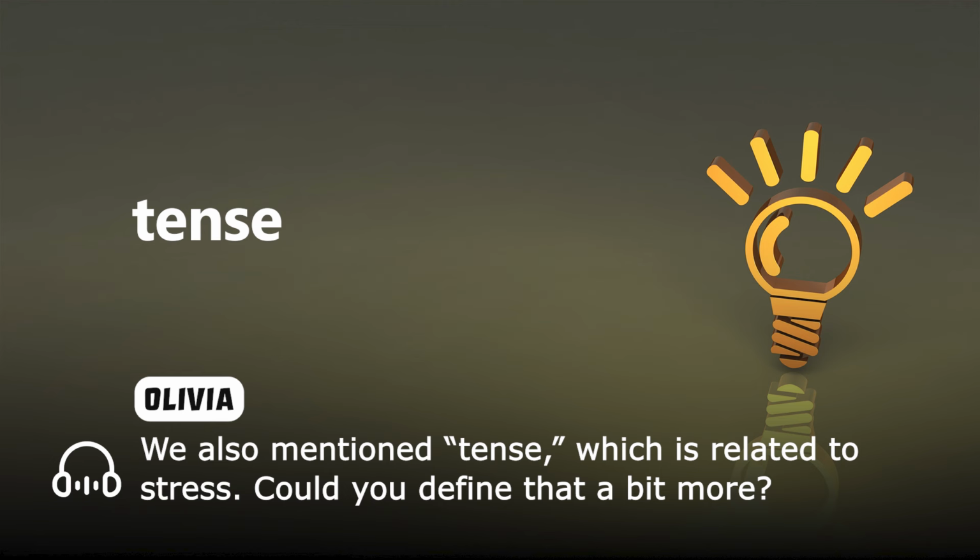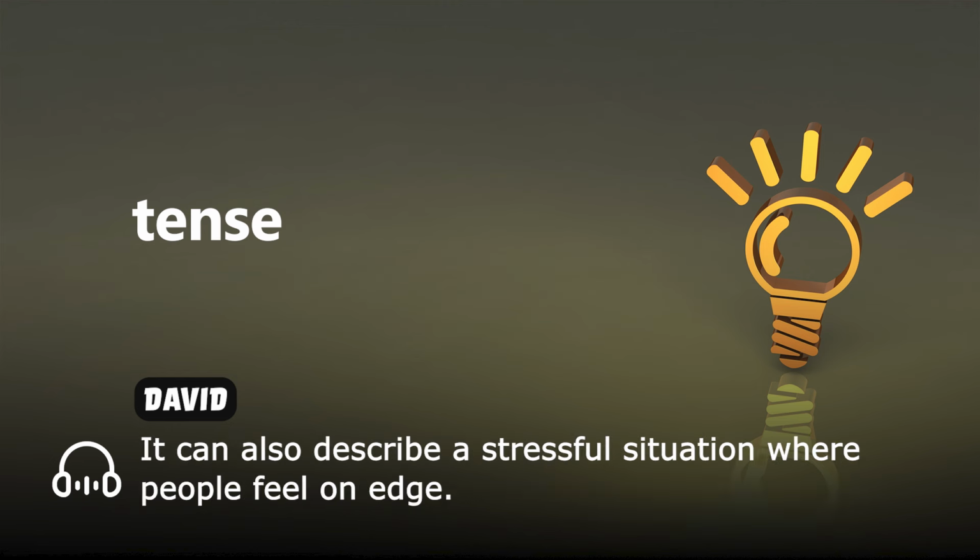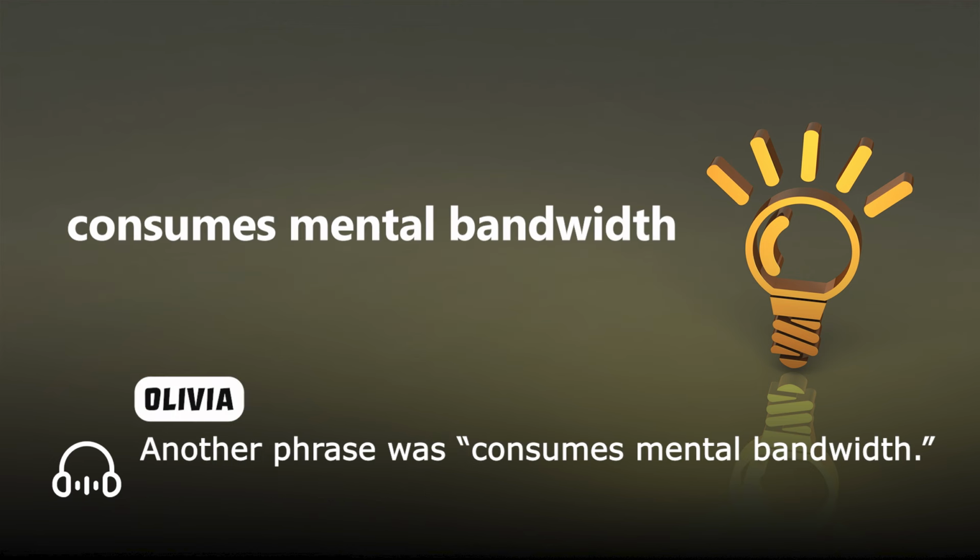Could you define that a bit more? Yes, tense means feeling anxious or worried, often with a physical reaction like tight muscles. It can also describe a stressful situation where people feel on edge. Perfect. Another phrase was consumes mental bandwidth.